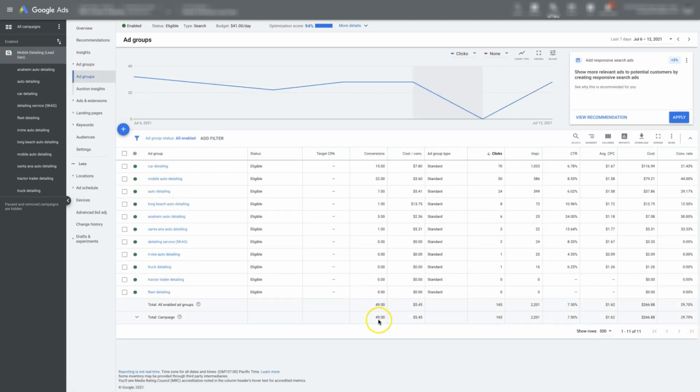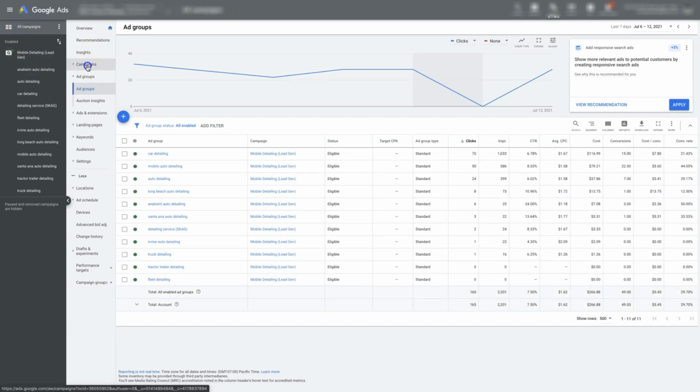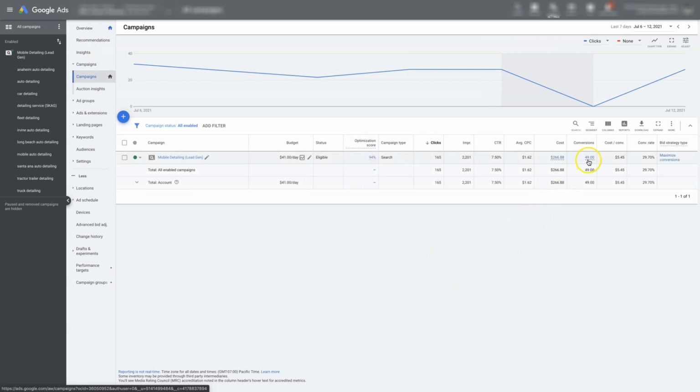Oh, okay. So it is 49. I thought it was 47 for some reason. Maybe my eyes are playing tricks on me here. If we go back to campaign level. Oh, it is 49. All right, so it is all accurate. Never mind. I don't know why I thought that was 47. All right, so we're at 49 leads in the past 7 days.